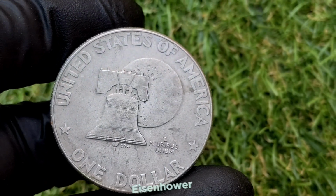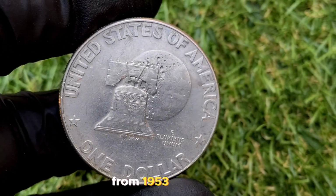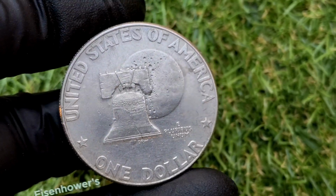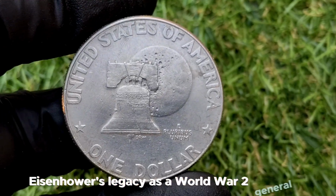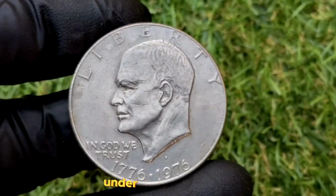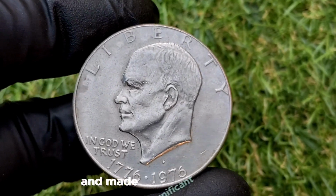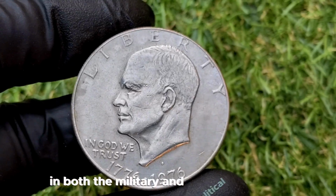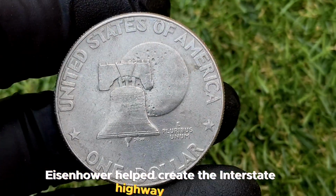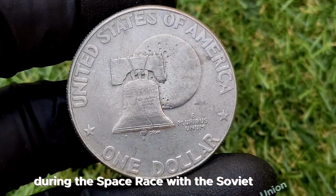President Dwight D. Eisenhower, who served as the 34th President of the United States from 1953 to 1961, was selected as the central figure for the coin. Eisenhower's legacy as a World War II general and his role in the Cold War made him an ideal figure to be featured on the coin. Under his leadership, America navigated the complexities of the post-war era and made significant strides in both the military and political arenas. Most notably, Eisenhower helped create the interstate highway system and supported the establishment of NASA during the space race with the Soviet Union.